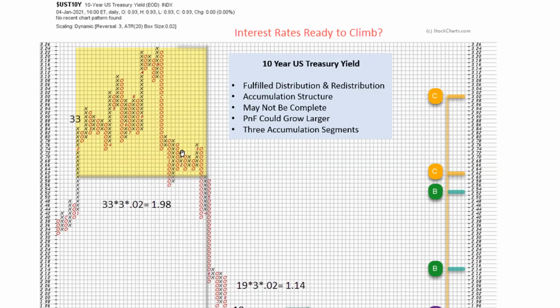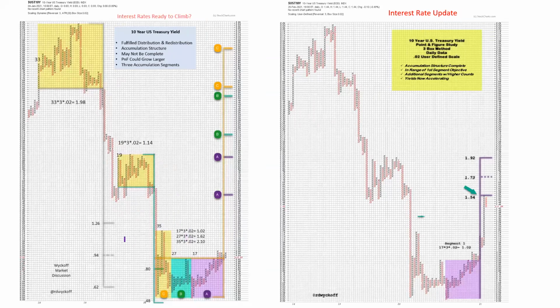So here you can see a large distribution, and this gave us a down count. Let's go back out again. This count amazingly took us from about the 3.25 interest rate area, back in 2018, and counted down from 1.26% to 0.62. This put us right into the range. Look at this beautiful target range that it put us in.